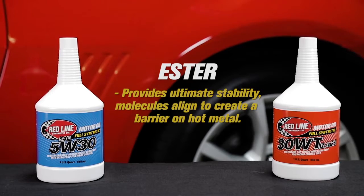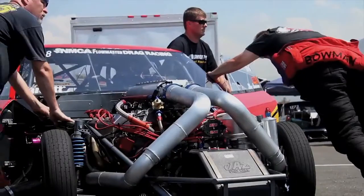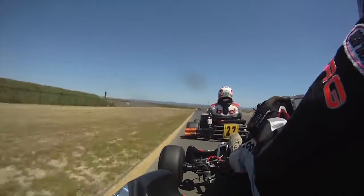Any of you racers that are only taking a car to the racetrack, well, you're more than eligible to be using our race oil, and that's in drag racing, road racing, circle track, even 4-cycle go-karts.